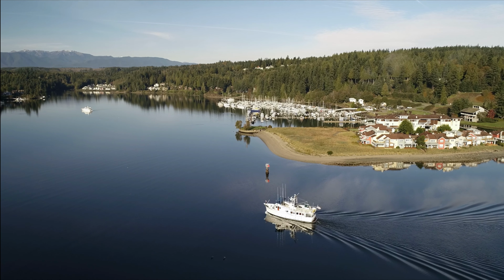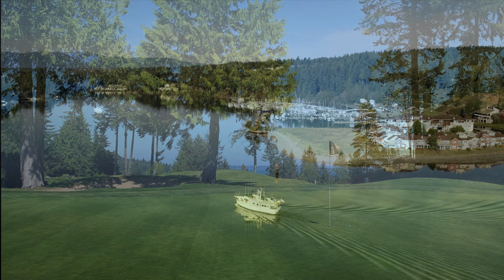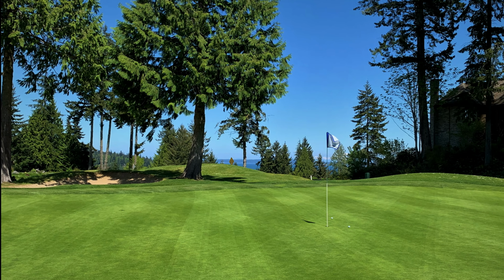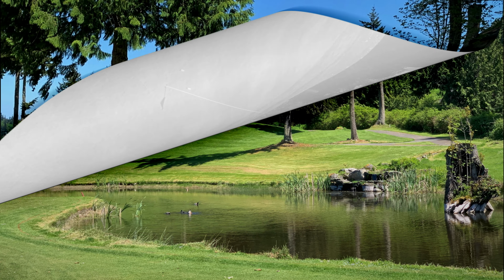So as I hope you've been able to see, Port Ludlow is paradise for the amateur photographer. I even take my cameras along when I golf.